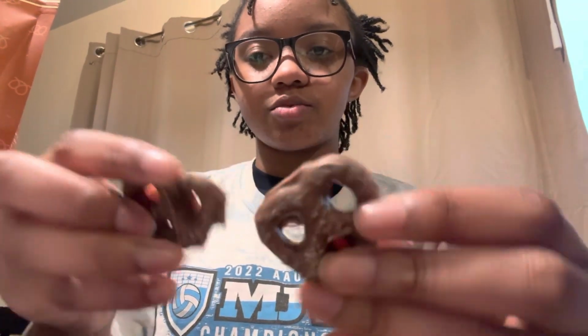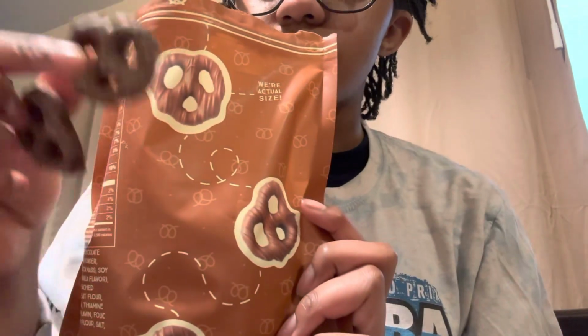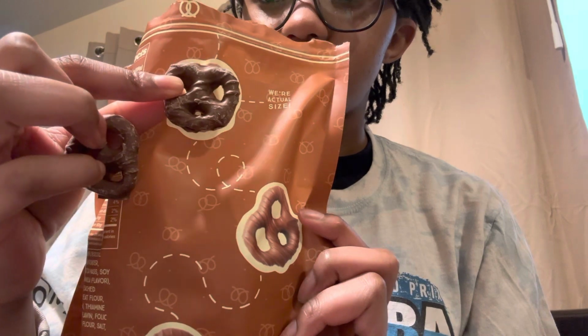This is sleepy. Ooh. But this is what we're working with. And like I said, actual size, and I can confirm that this is real. Look how dirty. I forgot even about these.